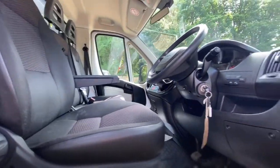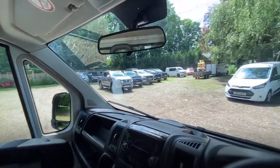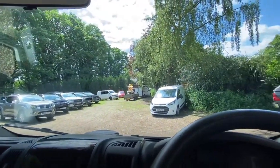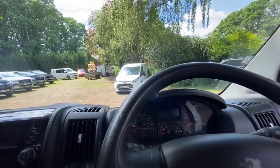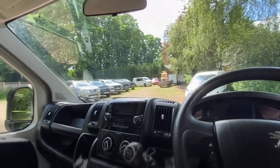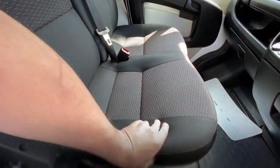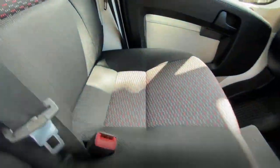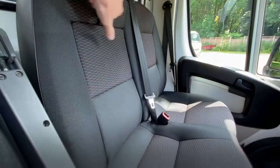Just put my phone in here. Sit back in because I can't sit on that. It's too high. So there we go. There's quite a lot of movement actually. So yeah, you get a decent amount of movement on that. Seat's really comfortable as well. It's also got an armrest. Passenger seats. Bolsters are really nice and firm. Doesn't really feel like they've ever been sat in, to be honest with you. Everything's really nice and clean.